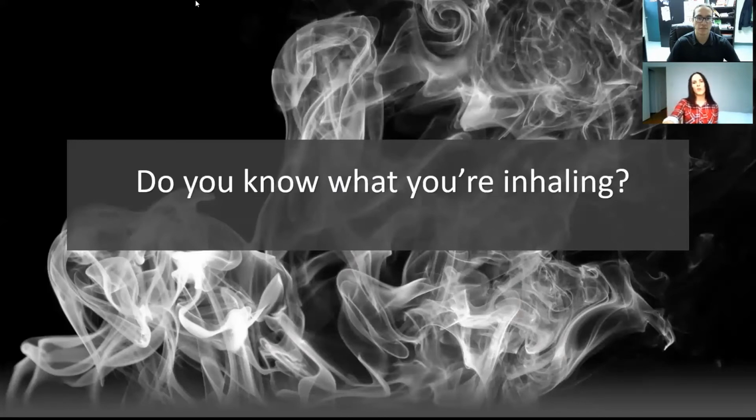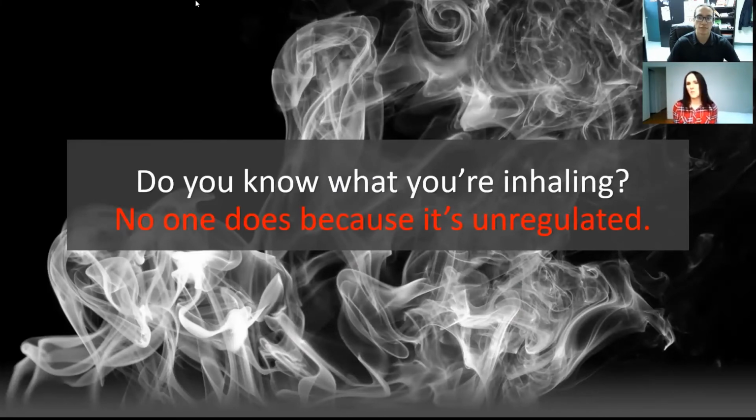So do you know what you're inhaling when you're vaping? And the answer is no. No one does, because it's unregulated. So remember that new chemicals can be created when the pods are heated. We're seeing microparticles and we're seeing metals that are actually in that aerosol that people are inhaling.